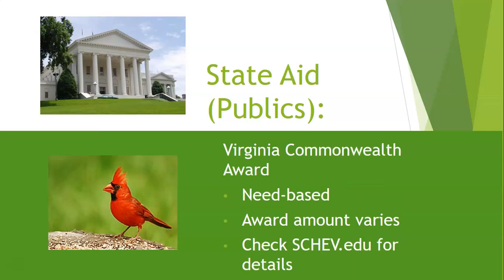There's also something called the Virginia Commonwealth Award. It's also need-based, and the award amount also varies per school, but it's a little bit more flexible. For example, you don't have to be full-time for it. The state aid website is schev.edu. So if you want more information about VGAP or the Virginia Commonwealth Award, or really any of the awards I'm going to be talking about, check out schev.edu.